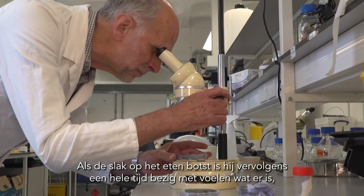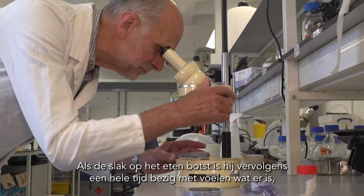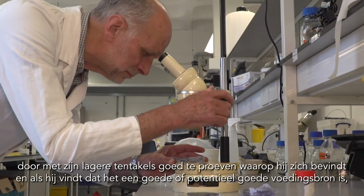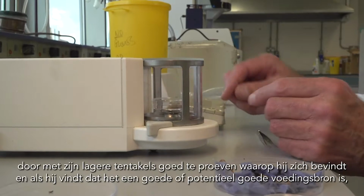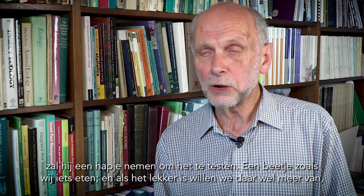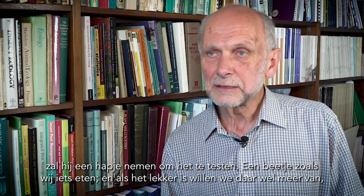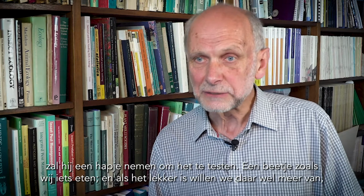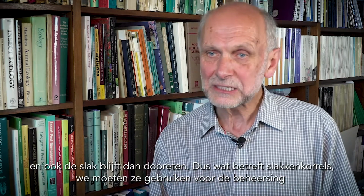Having bumped into the food, the slug spends its time constantly sampling what it's touching using those lower tentacles, effectively tasting what it's on. And if they find that it's a food source, or potentially a food source, they will often take a test nibble, a bite, and it's a bit like us eating food. If we like what we've sampled, we'll say, yes, I'll have more of that, please, and the slug will continue to feed.